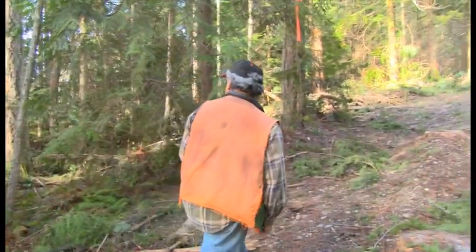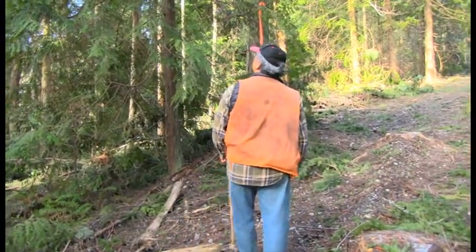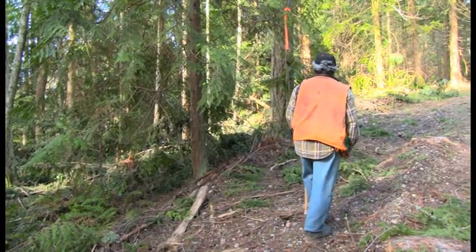Every couple of days I go for a walk, and this is one of my routes, walk through here. So if a tree starts leaning over, I'll know.